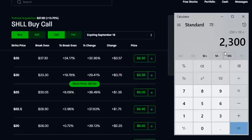I know it's super powerful and it's super tempting to go all in and buy these options, but there's a lot of risk when it comes to it. But I'm going to walk you through exactly how you can protect yourself also.